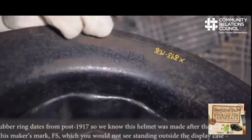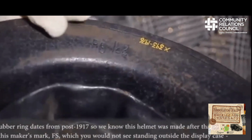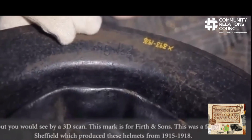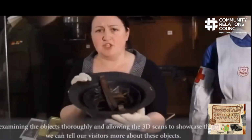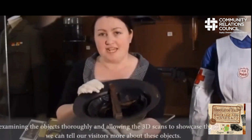Also, this maker's mark FS, which you would not see standing outside a display case, but you would see by a 3D scan. This mark is for Firth and Sons. This was a factory in Sheffield which produced these helmets from 1915 to 1918. So by examining the objects thoroughly and allowing the 3D scans to showcase these features, we can tell our visitors more about these objects.